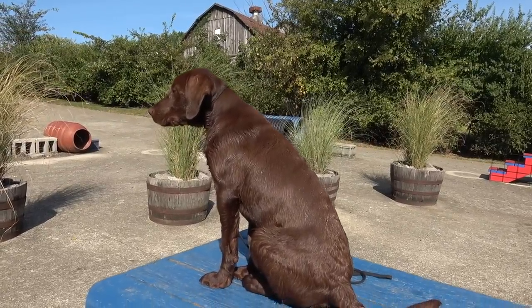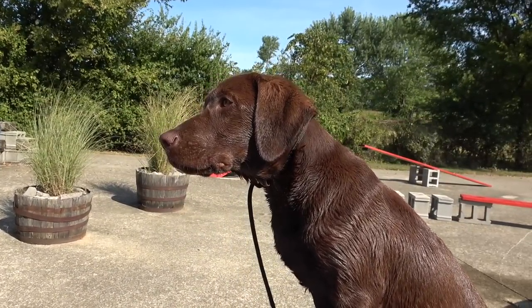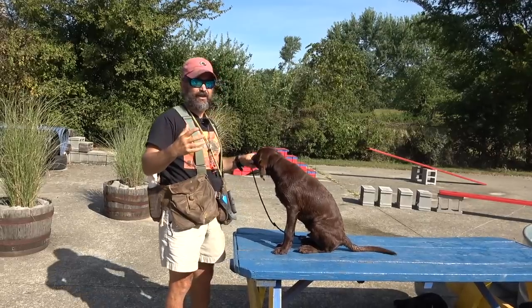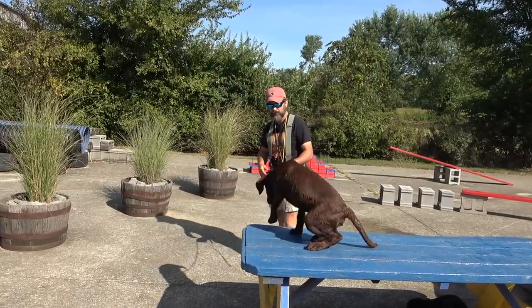See that? See that responsiveness? That's why people like these field bred dogs. They're so responsive. Now, why do people sometimes not like them? Well, listen guys, you can't put this dog, Ollie lives on something like the 24th, 25th, 26th floor of a big building in Manhattan. You can't put this dog out there. You'd get kicked out because he would be bouncing off the walls.